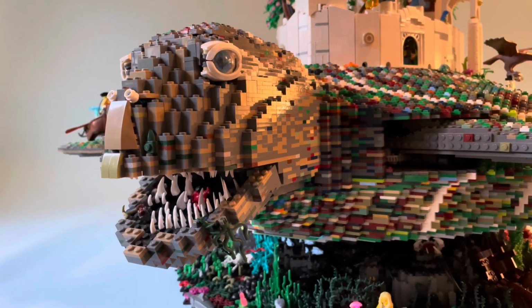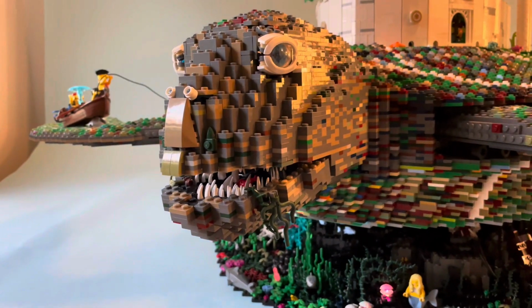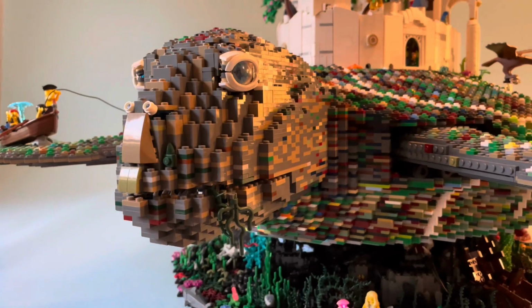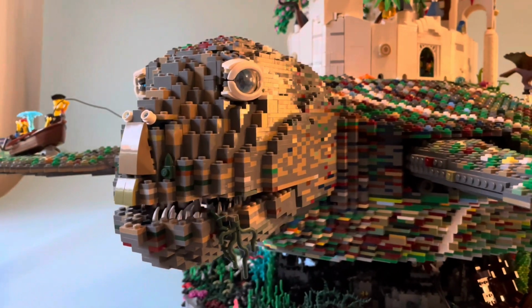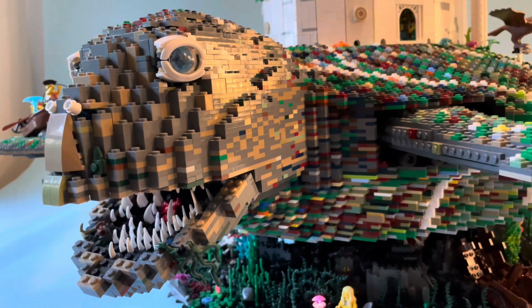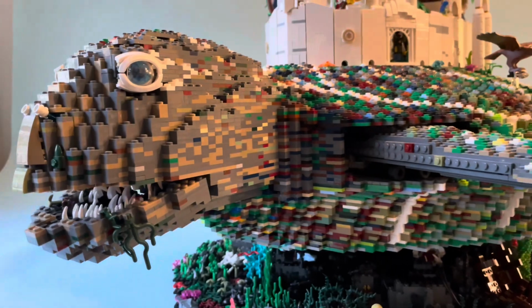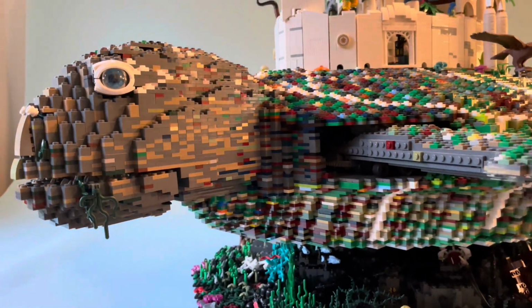The eyes, I think, were probably the trickiest part. I knew almost from the beginning how I wanted to do the nose and the beak and the mouth, but the eyes were so difficult. I went through lots of different trial and error pieces and iterations with the eyes to get the eyes just right.